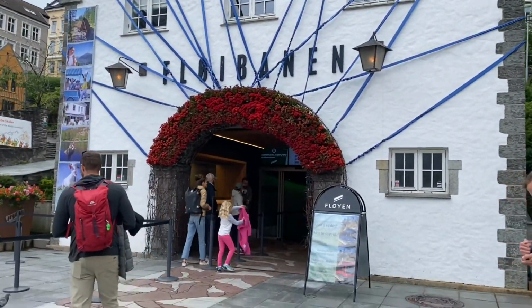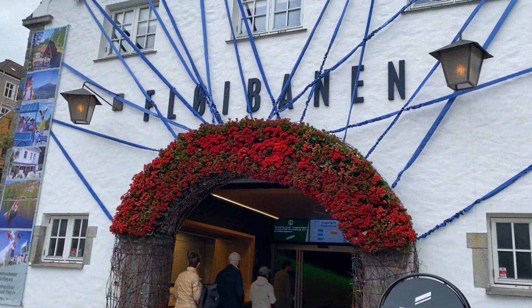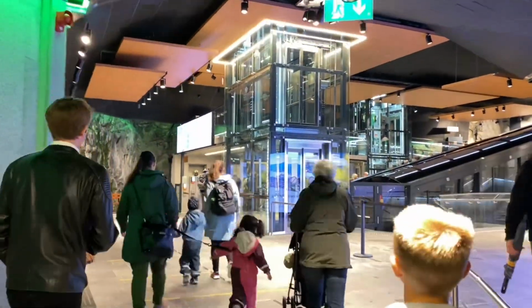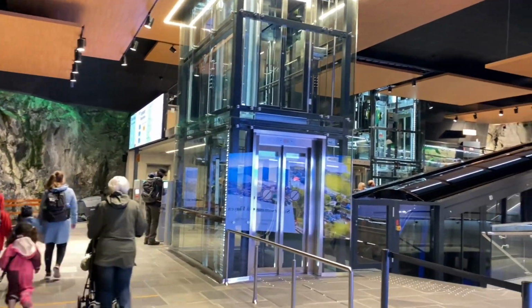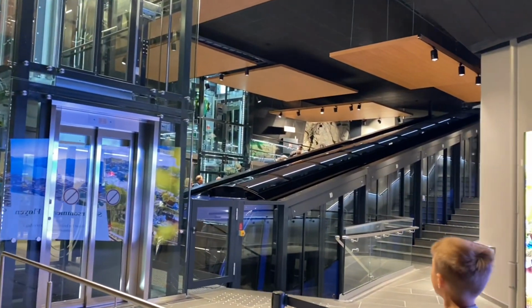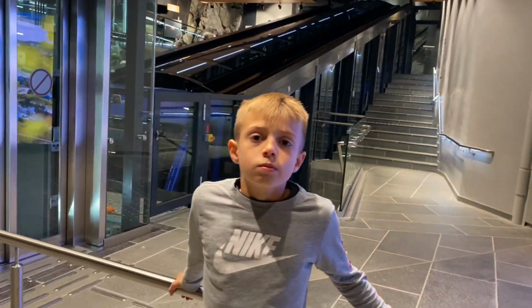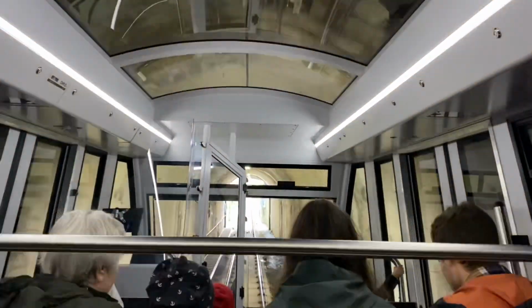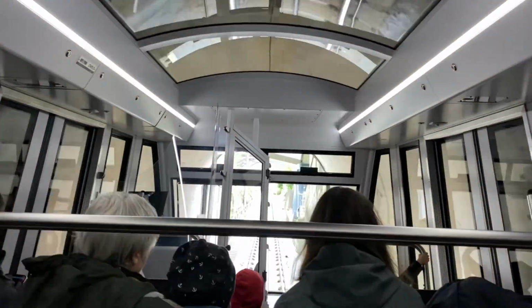Fløibanen is a must with kids. I think it would be fabulous with adults, but with kids you will spend hours on top of this mountain. As you can see, you ride this rail car called a funicular up the mountain, have a great view on the way up, and when you get to the top, there is a walkout view where you can just take a look around, sit, take in the view, take some fun pictures, just enjoy the scenery.